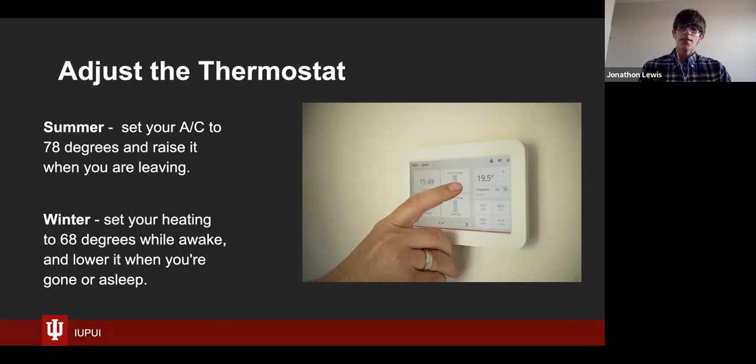Now, actually, my boss was questioning this as I went over it. She's like, hey, are you sure 78 degrees is right for summer? And I looked at it, and I'm like, oh yeah, I wondered that too. But I assure you, it is actually 78 degrees.